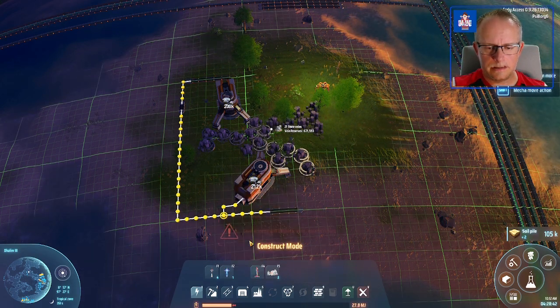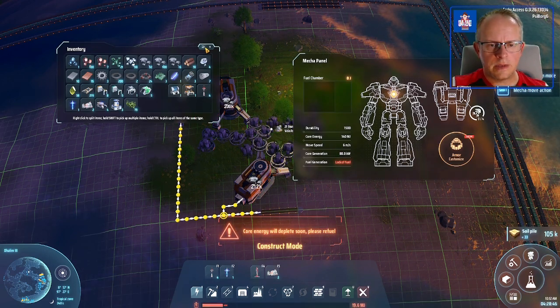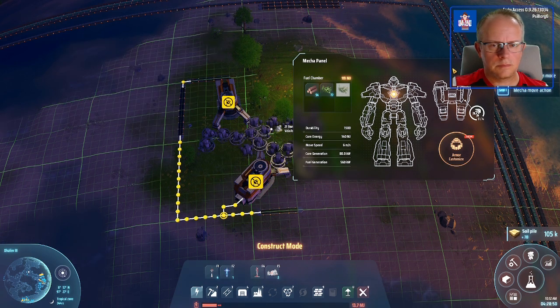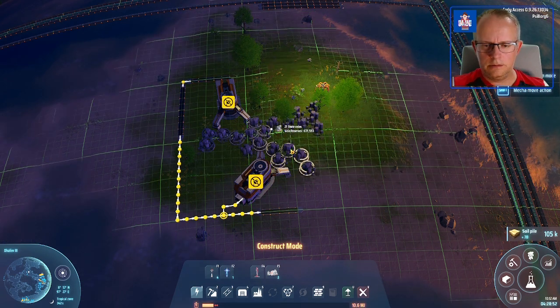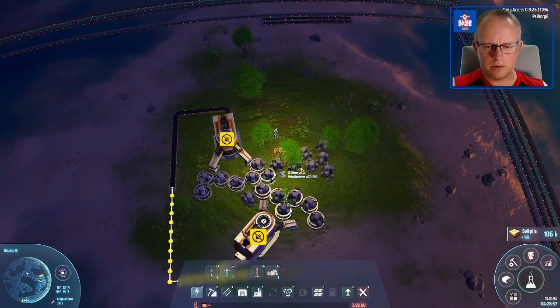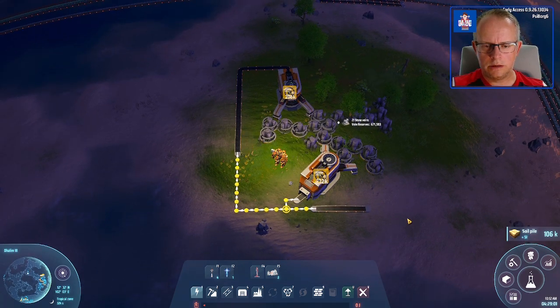Right. Ooh, I'm running out of fuel. Right, let's just build that, and then I need to go back to base to get some coal.